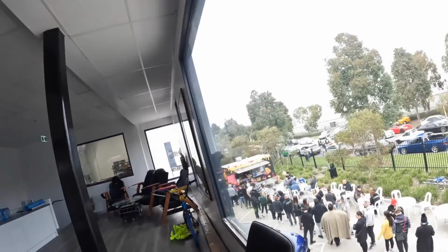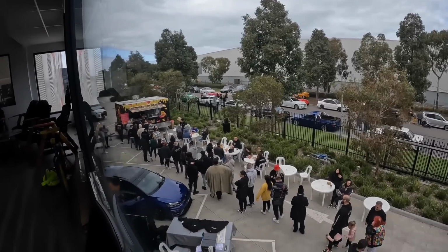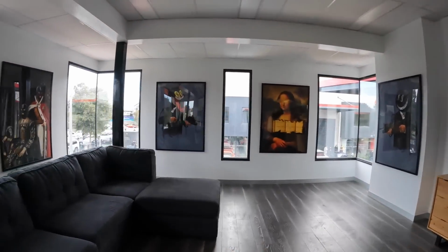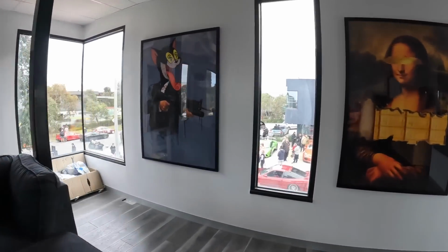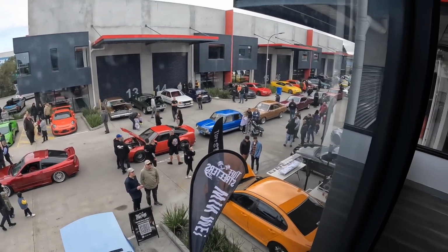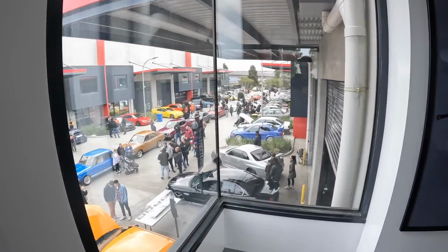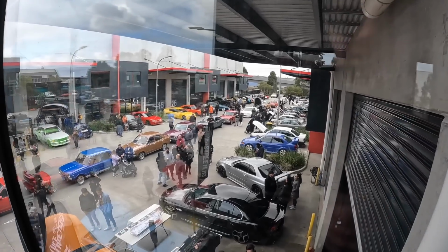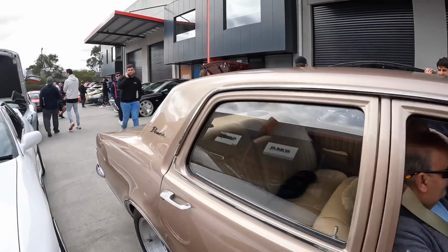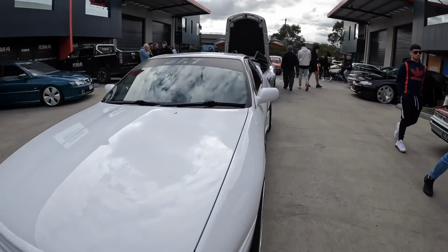Wow, look, wow. I'll be honest, I thought this should be a pretty decent turnout. This has gone, the whole street is full. This has gone absolutely nuts. So if you're not here, you're missing out. I like this bike.